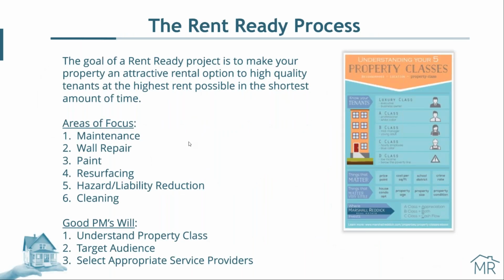All right, so the rent ready process. During the rent ready process, our team's biggest goal is to get the property turned and ready for listing as soon as possible and at the best price for our clients. So ensuring that repairs or renovations are completed correctly, efficiently, and at a standard that is competitive with other homes in the area. Doing all of this really allows for us to market the home in the highest quality and get the highest quality tenants.